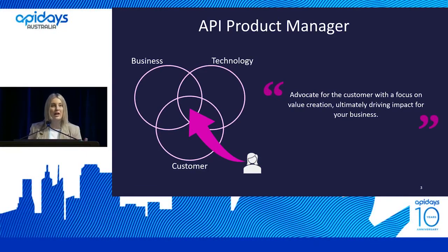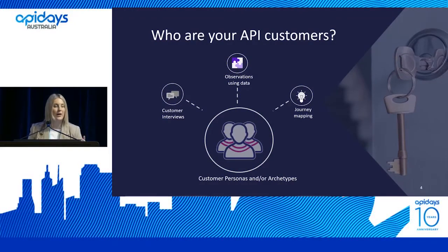And that's certainly a learning that I've taken in the course of my role as API product manager. And it's often a customer type which is largely overlooked in broader API discussions. Now, in practical terms, a great way to understand who is your customer is through customer personas or archetypes. Personas and archetypes allow you to group your customers by characteristics or behaviours which bring your customers to life and allow you to empathise with them, to understand their goals and their mindsets. By employing this design thinking practice, we can get one step closer to our customers to understand them.